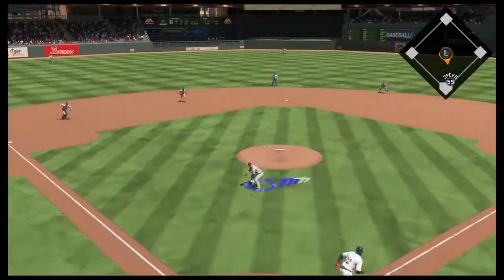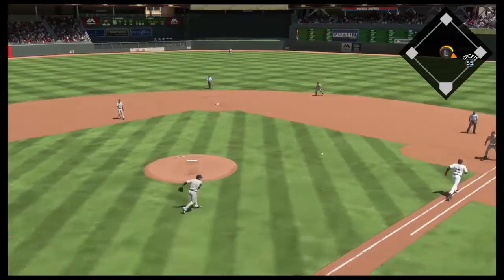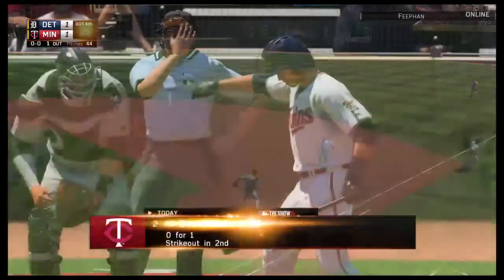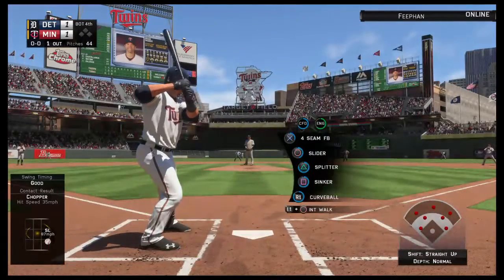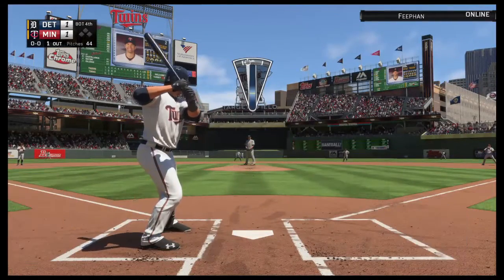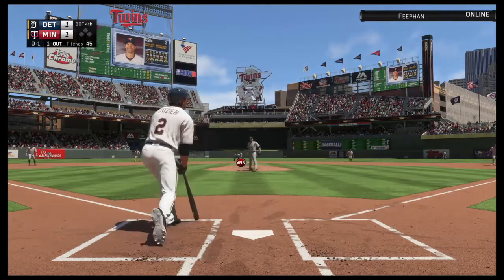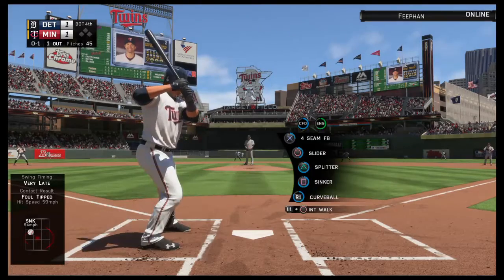Grounded slowly back to the mound. Oh, and he has some trouble with it. And the recovery's a quick one as he gets his man at first. Good composure that time to record the first out of the inning. First pitch on its way. Behind on that one. Now behind in the count. 0-1.